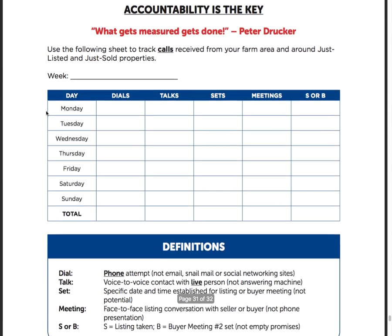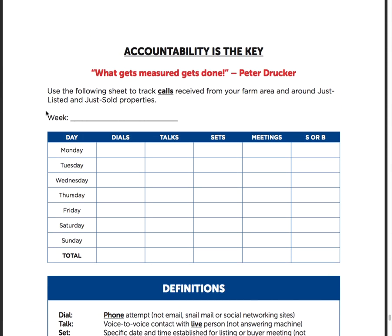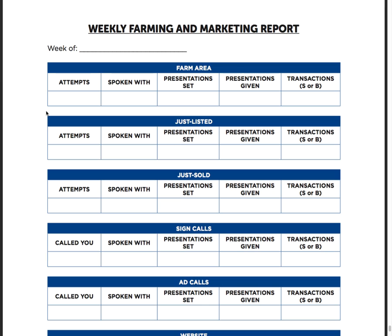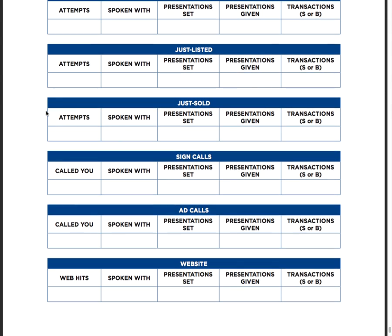And then the last part is going to be the accountability tracking for the dials that you make. And then the last page is the weekly farming and market report. So this is basically your farm area, your just listed, just sold, sign calls, ad calls, website calls. What are sets? Sets are, I call you, so we have a conversation. I say, well, let's meet on Thursday at 4. That's a set. That's an appointment. Nope. An appointment is you actually show up at 4. Appointment set. Yeah.